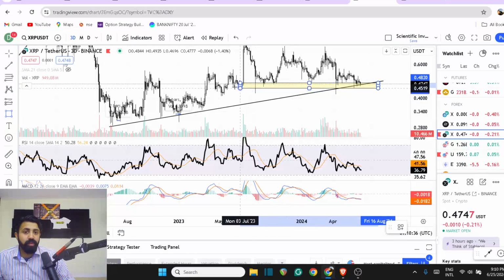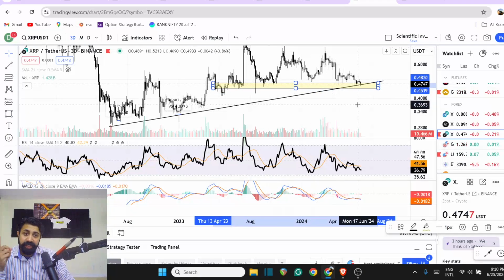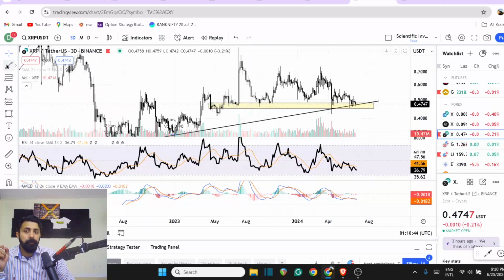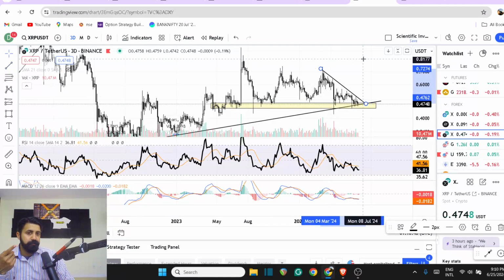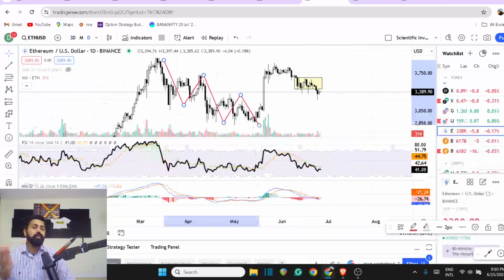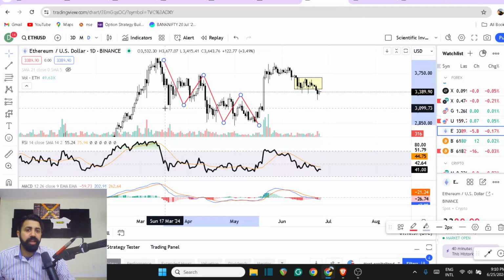It doesn't matter what the fundamentals are. At that point, the market will be driven by fear. Same, if you see the price breaking in a month or two to the upside, it will be FOMO. They don't care about any bad news at that point. The price pushes higher. Now look at the ETH chart on a daily.